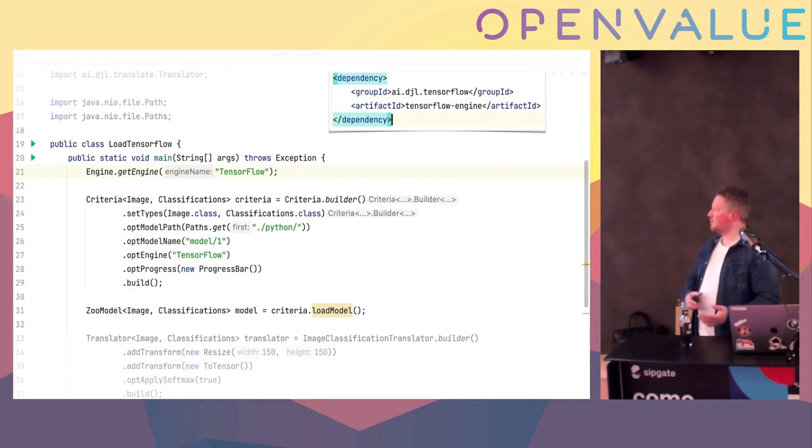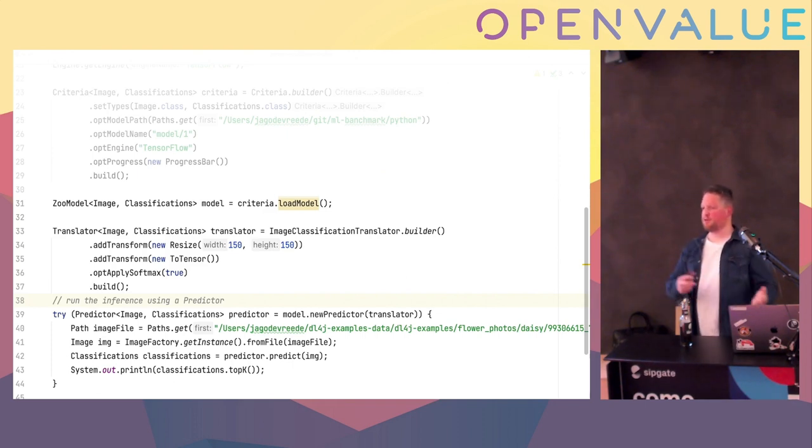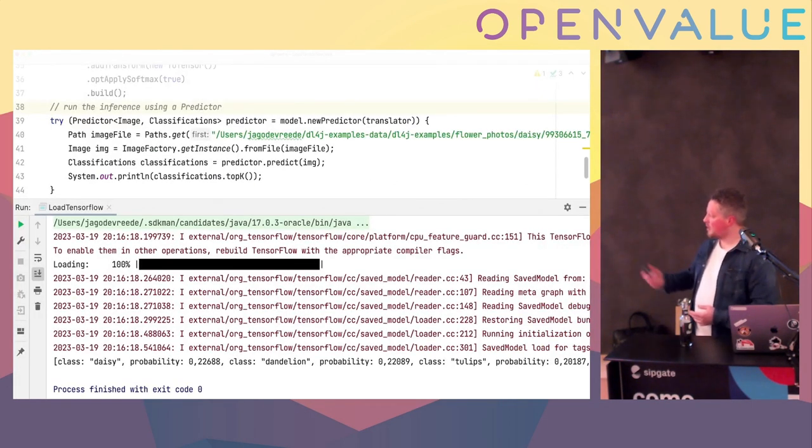So if we want to use that in DJL, we're actually going to need to add a dependency, because we're now using the TensorFlow engine. And we have to specify that we want to use the TensorFlow engine. And then we can use the same criteria API that we've seen before. But in this case, we're going to point it to a specific directory on our machine. And then we say just load model. And then the other stuff is, again, the same as we used before. The only difference is that this model was trained on a 150 by 150 input size, so we need to set that to the specific thing. And if you run this, you can actually see that it's predicted a daisy, and that was actually the good thing. So it actually uses the TensorFlow model without a training.